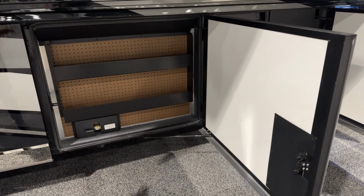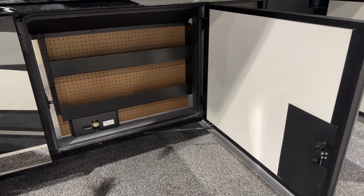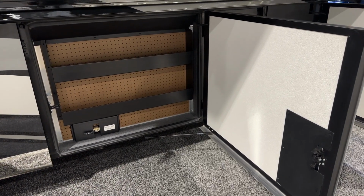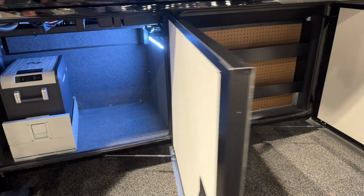So you've got a really nice place to store all of your top shelf whiskey, bourbon, vodka. No, I'm just kidding. That's for tools, I think. That's what they want, tire shine and tools. No, but you've got so much room. Just kidding.